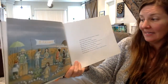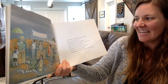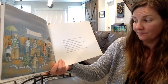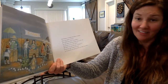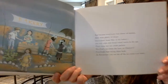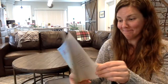And because everybody had plenty of money, there was plenty of shops. Jean helped Anna May in the bakery. Pies and cakes and bread baked warm in the sun. There were two ice cream parlors. Was Paul's ice cream the best or Eleanor's? Everybody kept trying them both. In Roxaboxen, you can eat all the ice cream you want. Love to live in Roxaboxen and eat all the ice cream.